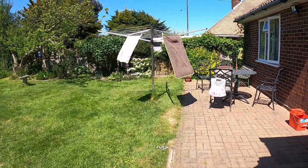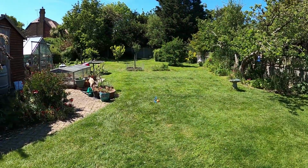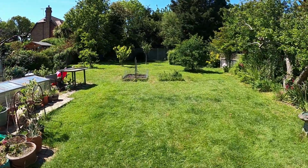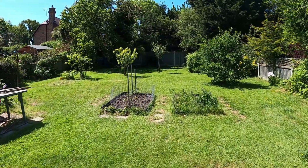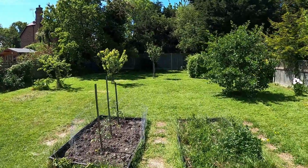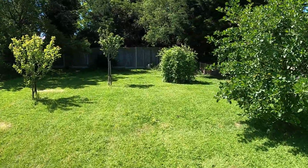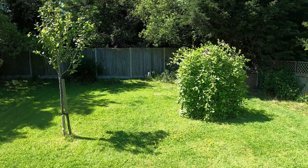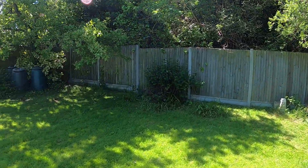So now we find ourselves in the rear garden. This is going to give us a really good chance to go through a few of the finer points with this property whilst we have a look around this 105-foot southerly facing rear garden. So of course the property really well located. You're only a short distance away from both Whitstable and Tankerton, and a short drive away from Herne Bay and Canterbury. And of course you've got 4 good sized bedrooms with this property.